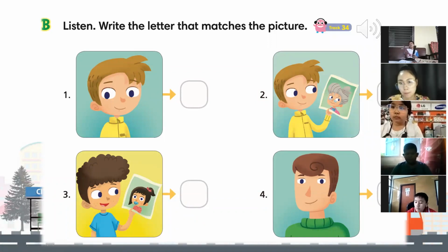B, listen. Write the letter that matches the picture. A, my brother is 7 years old. B, this is a picture of my grandmother. C. My dad is 40 years old. D. This is a picture of my baby sister.